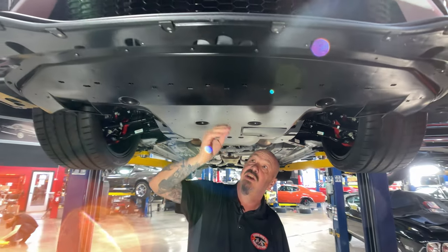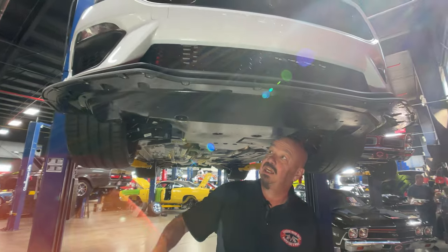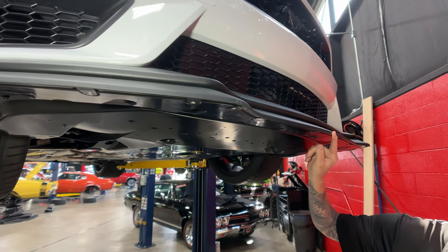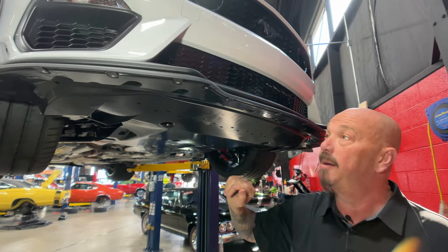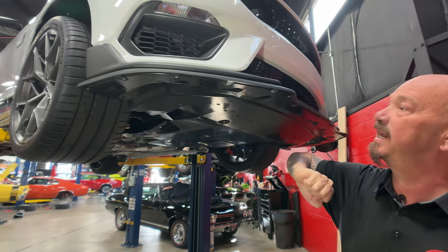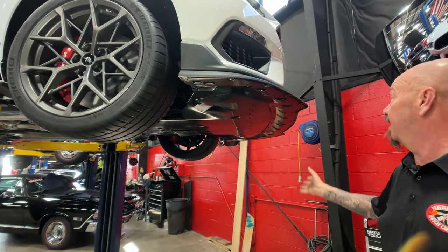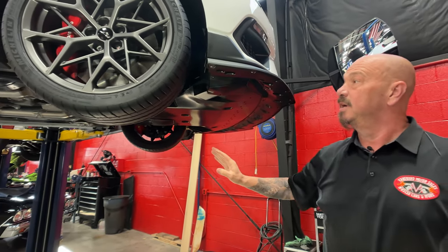You can see this cover here, all nice and clean. The splitter here is in beautiful shape. Got one tiny little nick in it. You want to make sure you keep this splitter off the curb. These things are pretty tough, because I actually had one of these cars. I actually ran over a piece of a spare tire and didn't even hurt my splitter.